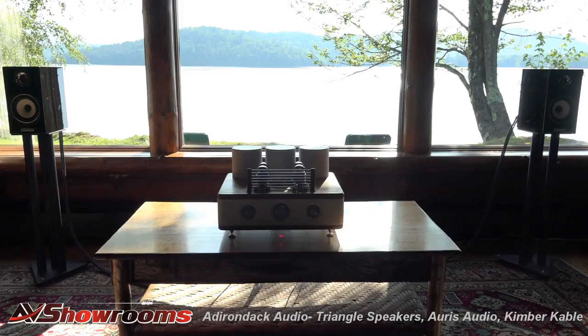Different component in a hi-fi system, whether it's a cable, a table, a phono preamp, a CD player, a cartridge, we're used to hearing subtle differences between them. I thought it would be fun to go right back to the very beginning of the signal process, the microphone itself, and listen to the difference between two microphones.